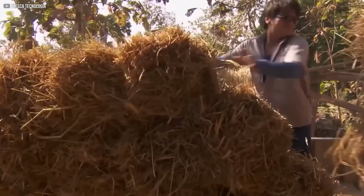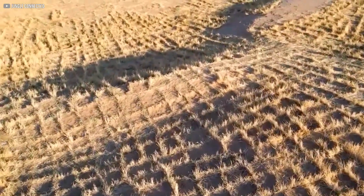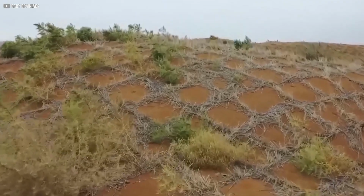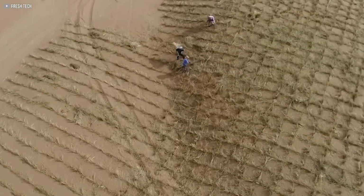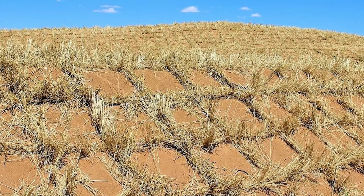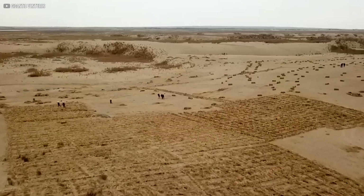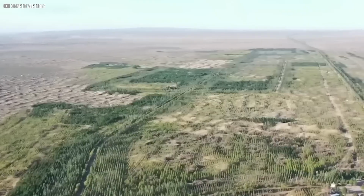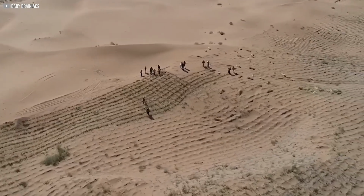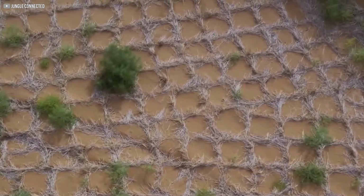The concept of straw cells may sound simple, but the science behind them is both fascinating and highly effective. When we talk about straw cells, we are referring to a method of sand stabilization that uses bundles of straw placed on the ground in specific patterns to combat the movement of sand dunes. While this idea may seem elementary, it leverages some advanced principles of natural physics and environmental science to create an incredibly successful defense against desertification. First, let's explore how the straw works to trap the shifting sands.